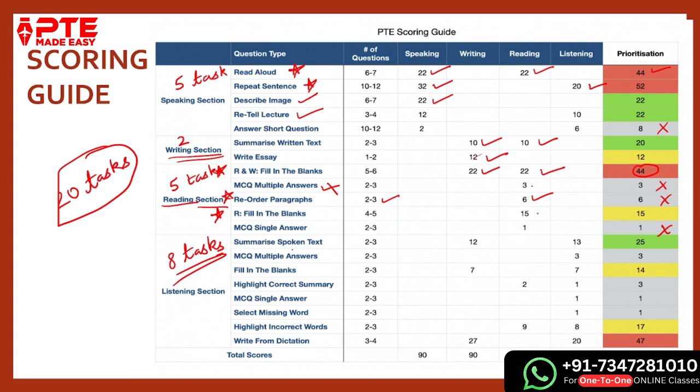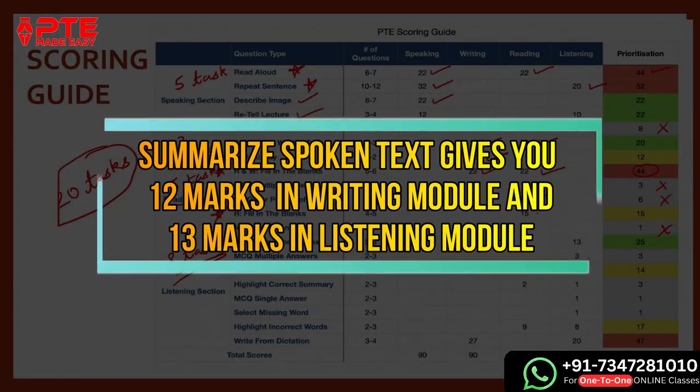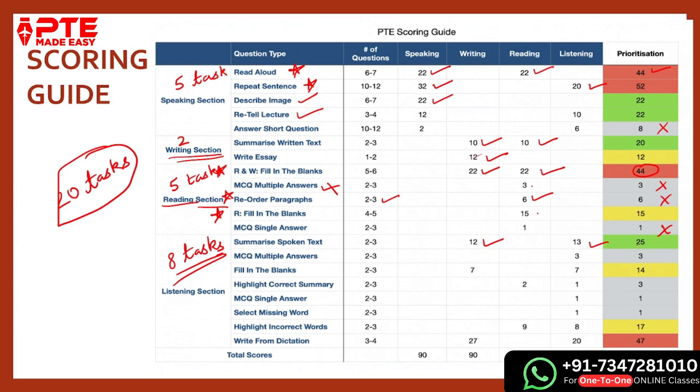Let's look at the first task here. Listening section. Summarize spoken text. As the name suggests, you are going to listen to an audio and after listening to the same, you simply need to summarize it. So this is what you need to do. Here you get 2 to 3 questions like such and it is quite important as it is going to give you 12 marks in the writing module and 13 marks in the listening module, totaling 25. So do not skip this task in the listening module.